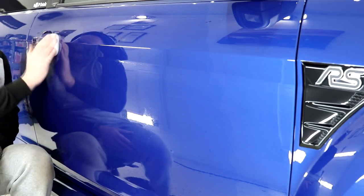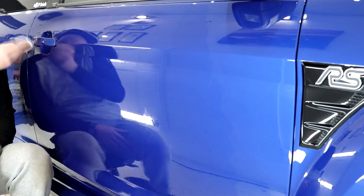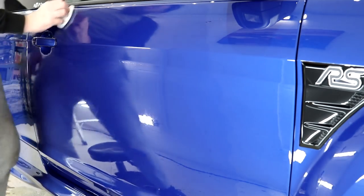Stage 1 of the ceramic coating application is going to be a single layer of Gtechniq Crystal Serum Light. This alone is going to protect the paintwork for between 3 to 5 years, and it will offer the Focus a seriously tough base coat of protection.